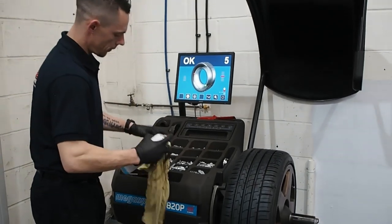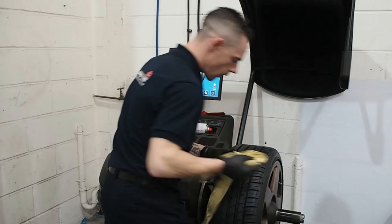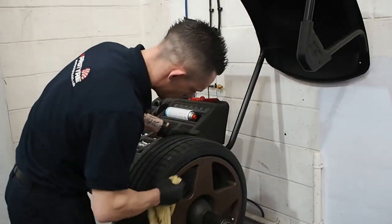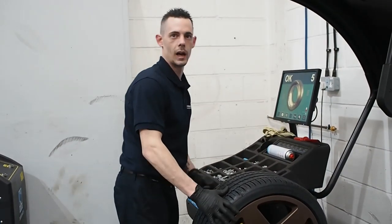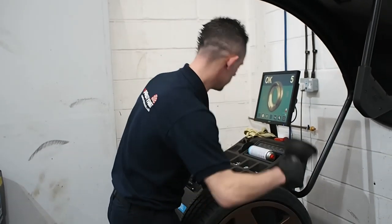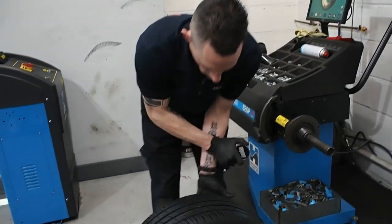Before I take the wheel off, I always give the side of the wheel a clean. Just get all that tire paste off. And I'll do that with every wheel I do, whether it's steel, alloy, old, new. Presentation, at the end of the day. Thank you very much. No worries, buddy.